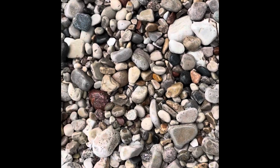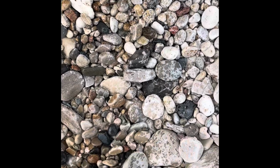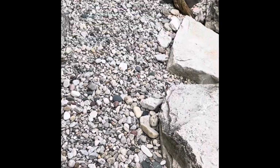Anything else? Not really. And that's how it goes. So I'll do a little bit more of this and keep on going. Saw something off the edge here, right there. I don't know, it looks agate. I'm gonna grab it though. Let's see what it looks like.